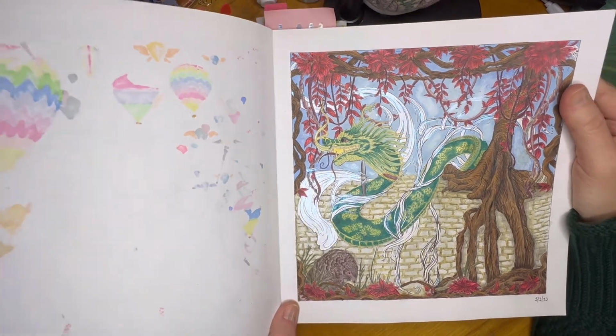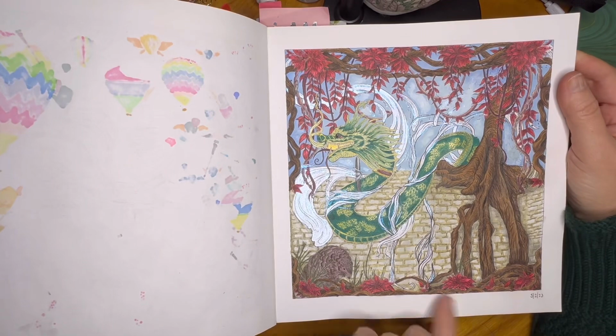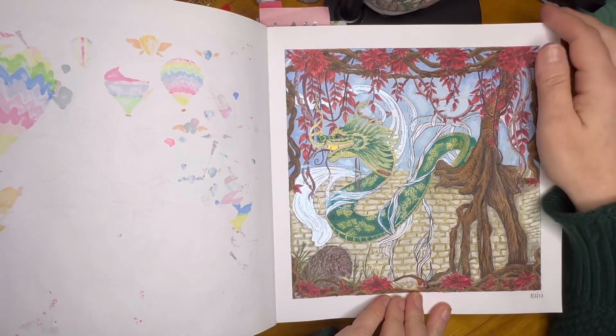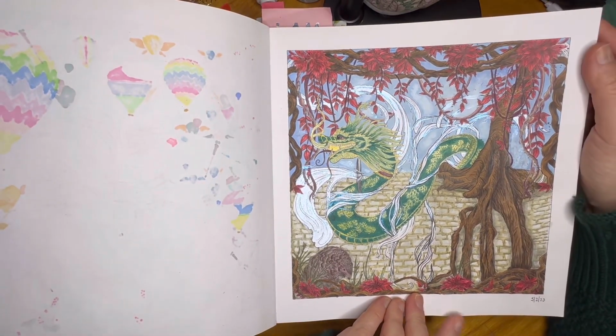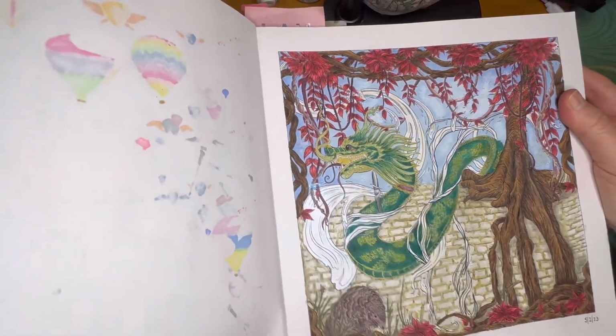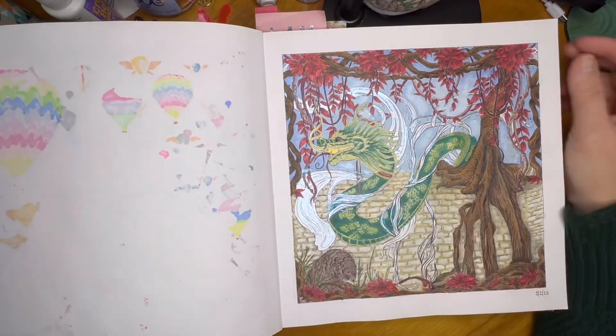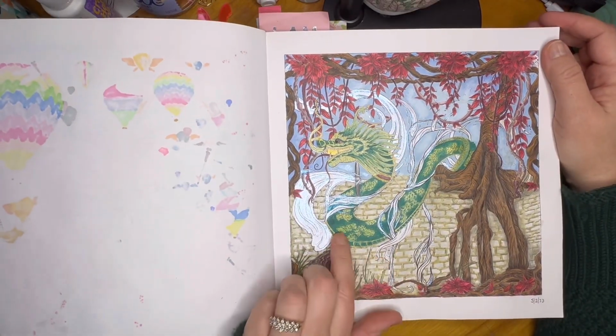Like I used the board and brush stuff to cover up some things in here, and it didn't turn out really well. And so there's a lot of things I like about this and a lot of things I don't like about it, but I used some metallic watercolors on there for like whatever these swirly things are. I had a lot of fun with the dragon.